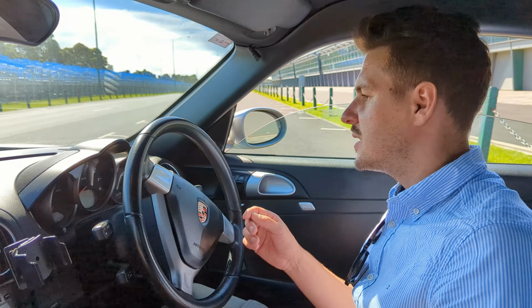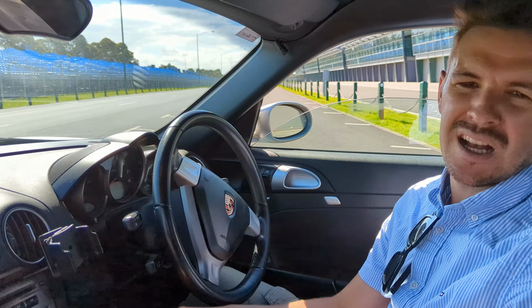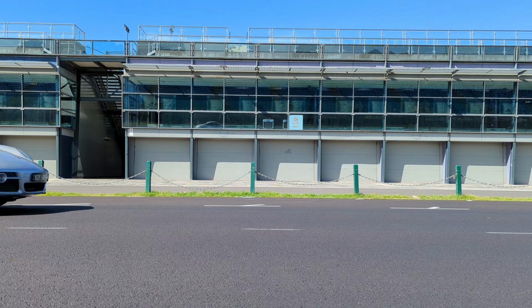So the car has done 185 kilometers, about 35,000 of them in my ownership. The base Cayman is fairly reliable, from what I've heard. There is an issue with the IMS that a lot of Porsche owners would be well aware of. Generally speaking, in my research, the more kilometers a car has done, the less likely it is to occur. I haven't had any issues with that. Again, that's something for the new owner to investigate and research.